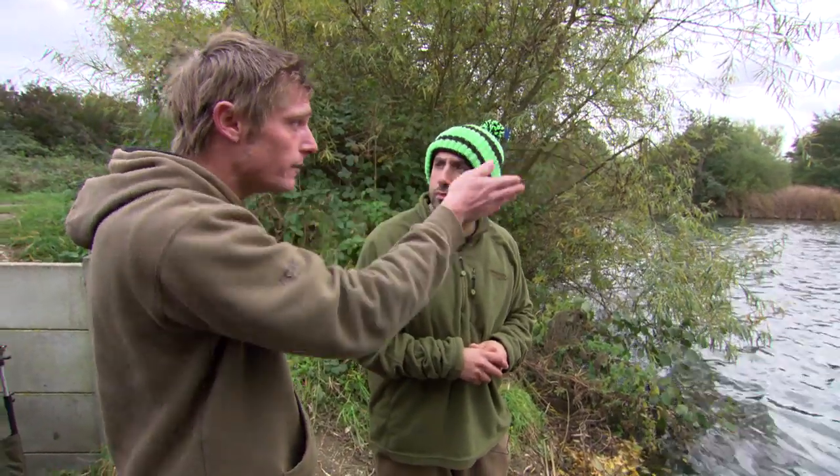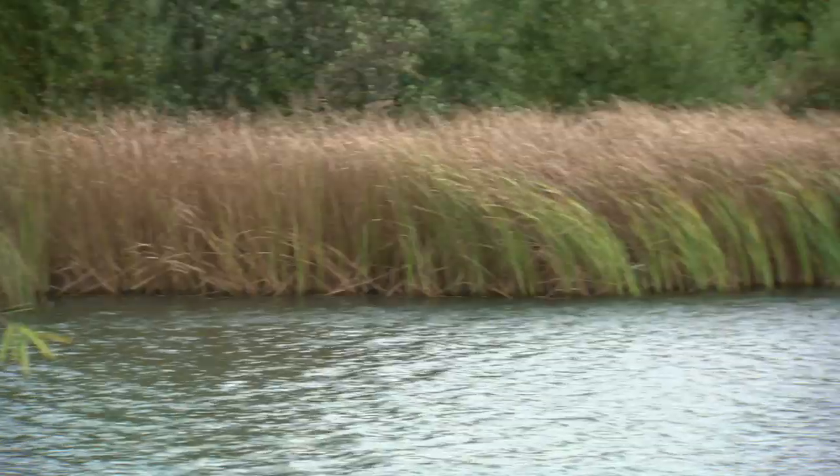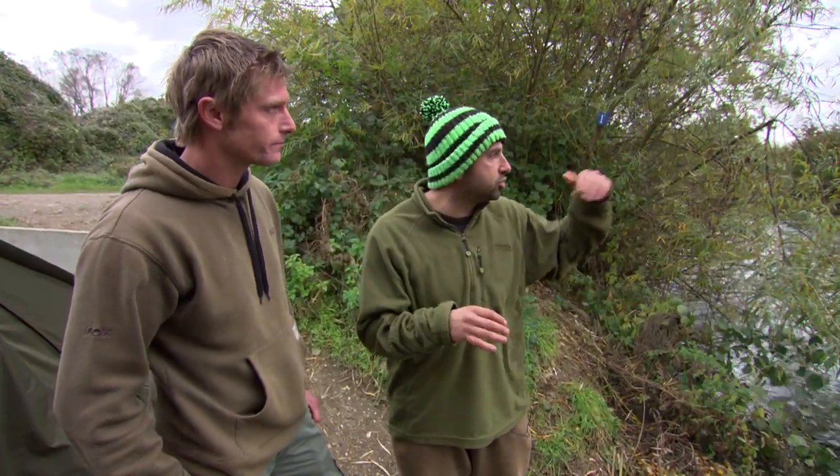What's your decision there? Like I say, again, I was having a bit of a feel around with the marker rod. Quite a bit of weed just coming off that peninsula there where the reeds start to end. Yep. The other side of the weeds is pretty clear, so I'm going to fish a single hook bait over there and a small little scatter of boilies. Okay, now a small scatter of boilies just over the back of the weed.